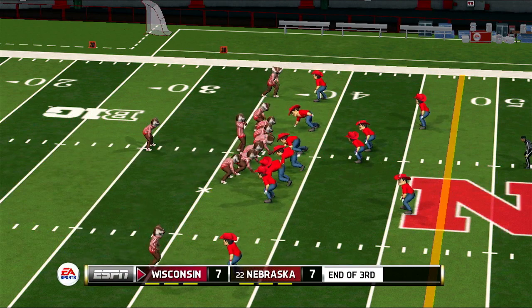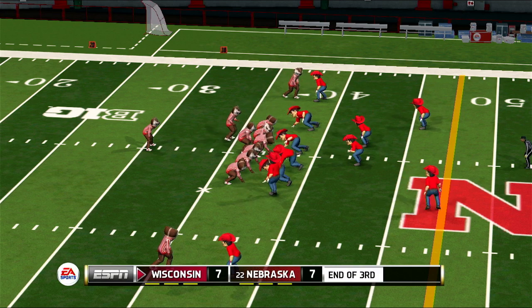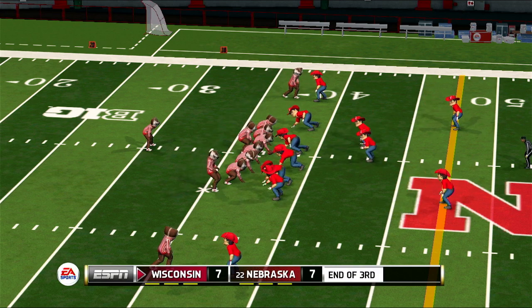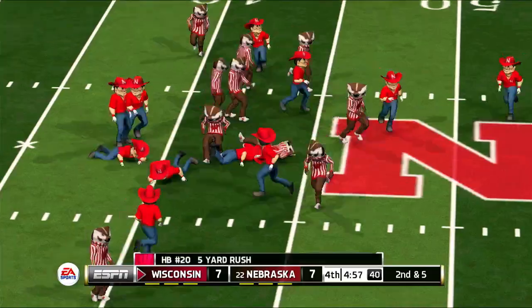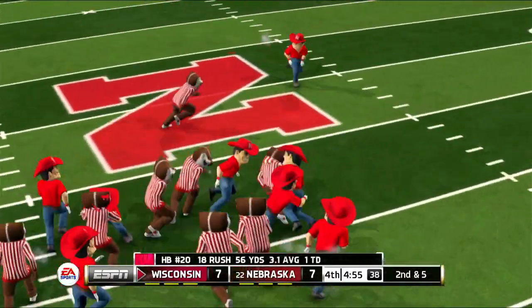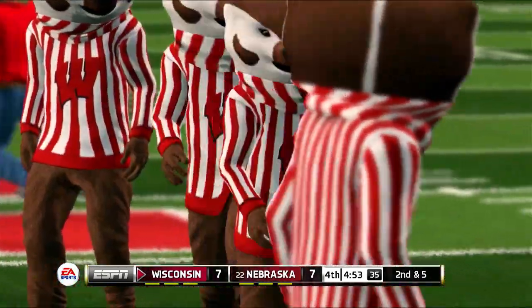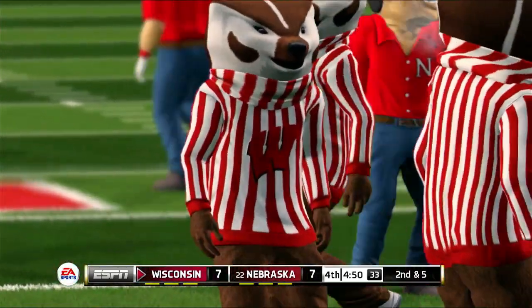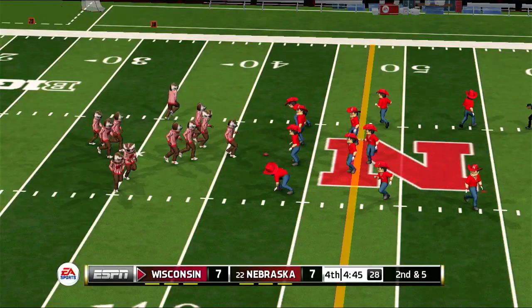Four down. Mike 15. Green 9. Orange 3. And they get nice yardage on that run. Gain of 5 yards. That brings them second and 5. Second down and 5. Ball on the 42-yard line.